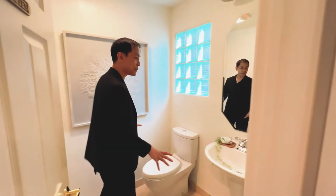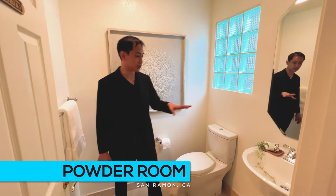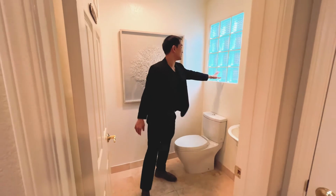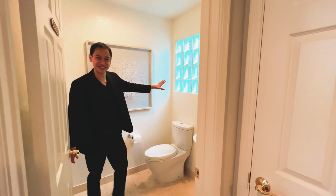Little bathroom over here, powder room. I mean, I love the design. You know, small form factor toilet, pedestal sink. You've got these glass blocks, also a classy Art Deco feature. I really love those too. Glass box for light, also privacy.